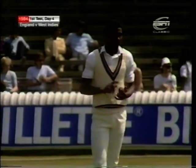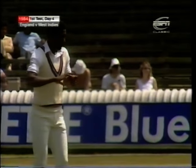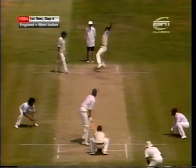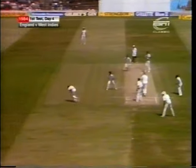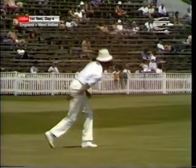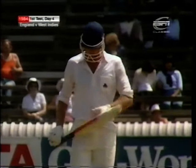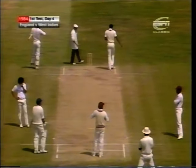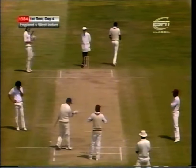Double change. Marshall went off and Baptiste came on, and now Roger Harper, the off spinner, is coming on with a mass of fielders around Derek Pringle. Oh, Pringle turning it nicely off his legs. He doesn't appear to give it very much air, Mr. Harper, but then I suppose if you're about 6'3", it is difficult. It's coming from fair height already. To toss it up higher would be very difficult.